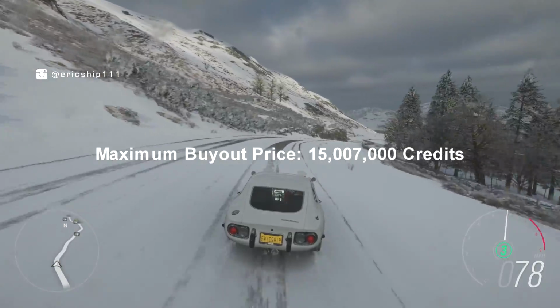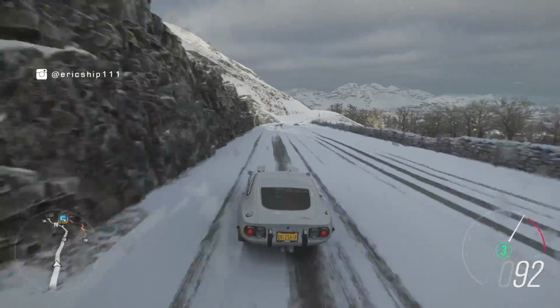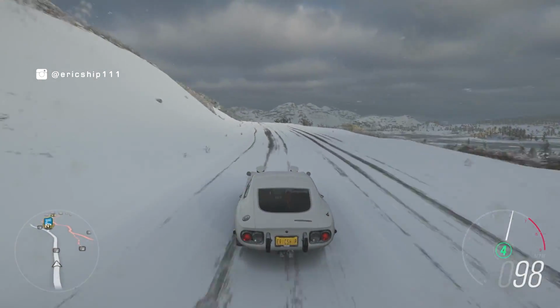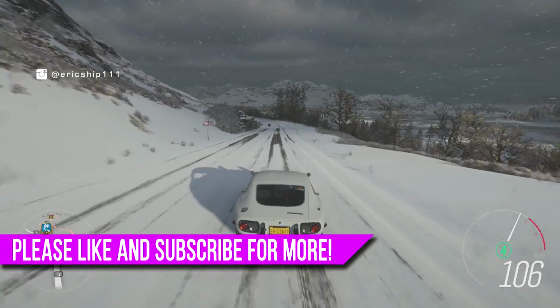it's already become one of the most valuable cars in Horizon 4 with a current buyout price of 15,007,000 credits. But I would imagine not many players would be wanting to sell this car right now, as it was only made available to obtain once by completing 50% of the festival playlist during the winter season.